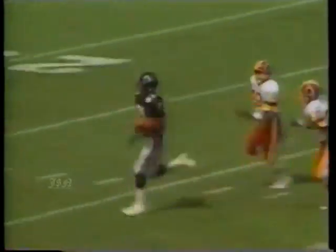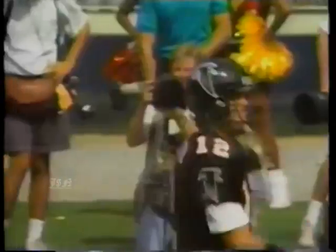Now, Darrell Green may be the fastest man in football. Michael Haynes is probably the second fastest. Is he going to catch him? No. Touchdown, 21-14 Washington. And 2 things make this play.